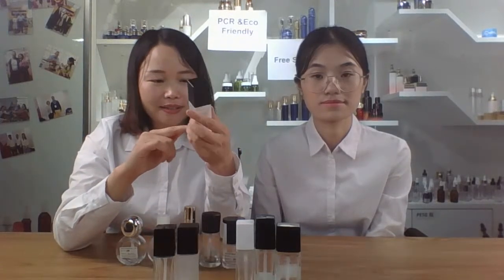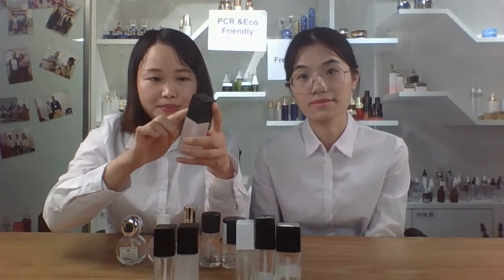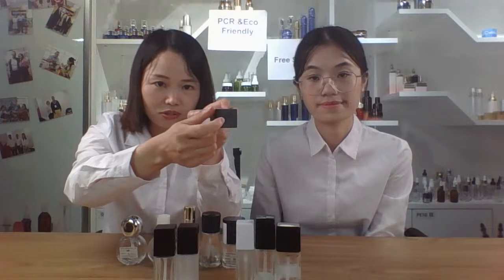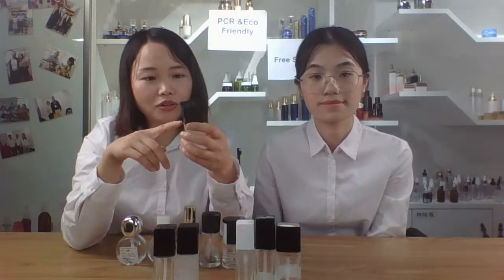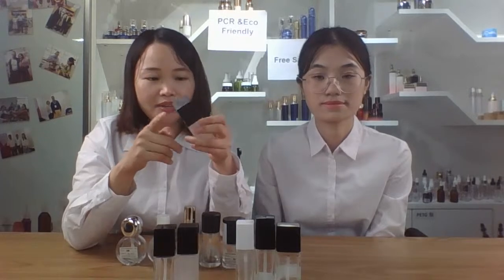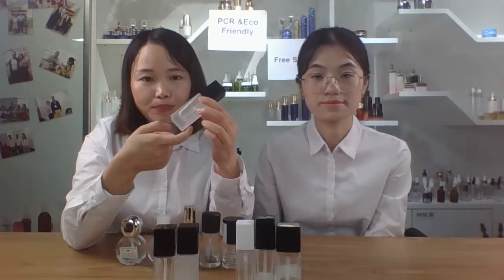The surface, the effect of this one also is a frosted surface. And the cap is in matte surface. And you can see here, there are paint pattern on the top. Okay. We can customize your logo on side of the cap or top of the cap. We also can print your logo on the surface of the bottle. Okay, and the full size all can be printed.